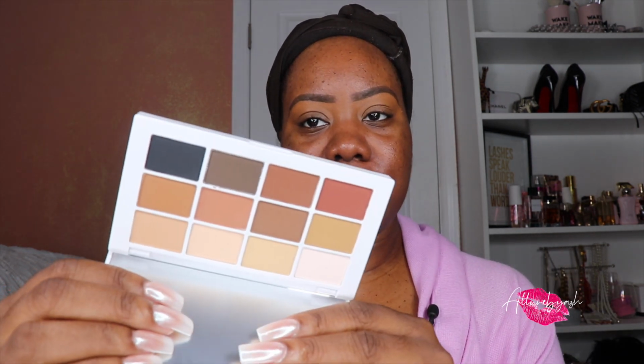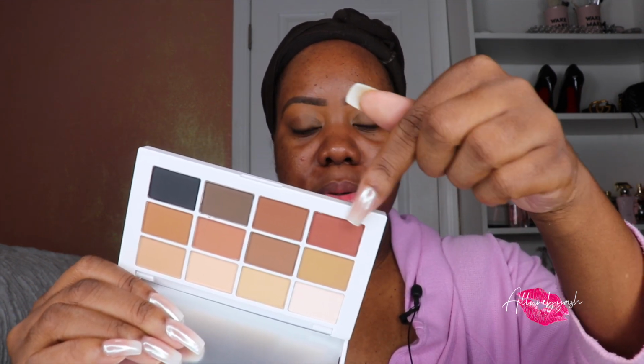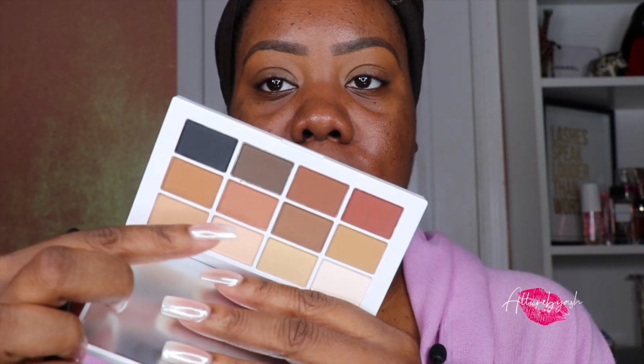Love the film on this, so when I want to showcase something, it doesn't blind y'all. So this is the Master Mattes palette. I am definitely going to go into these two colors here. They do not have names. They are matte 1, matte 2, and matte 3 up until matte 12. So just going to go into those shades right there. I think also a little bit of these and something light on the lid. So I think that's what we're going for. I'm going to start with this shade right here, my crease.